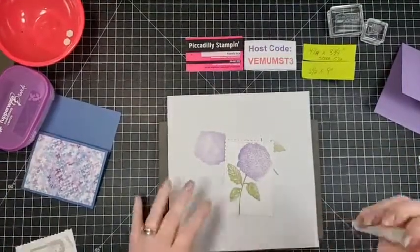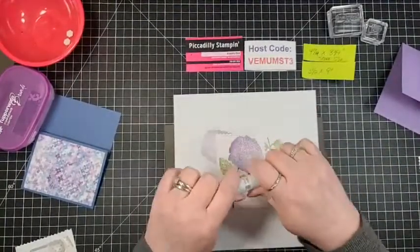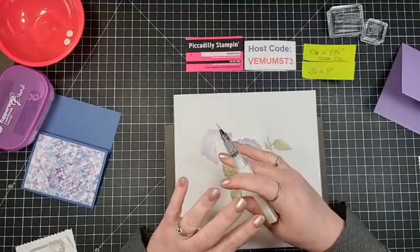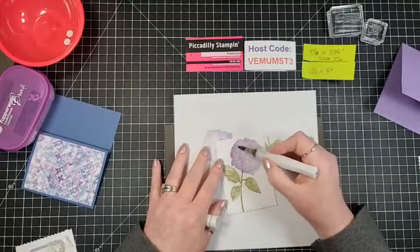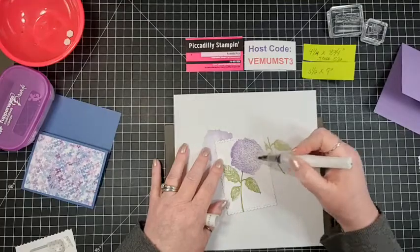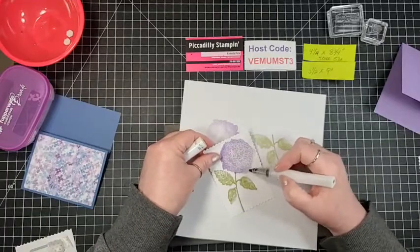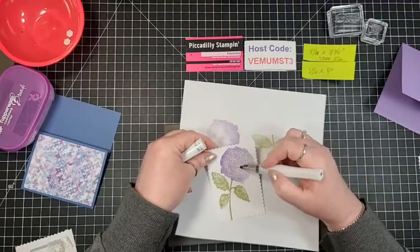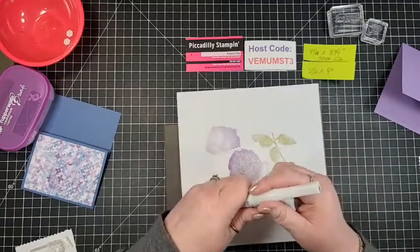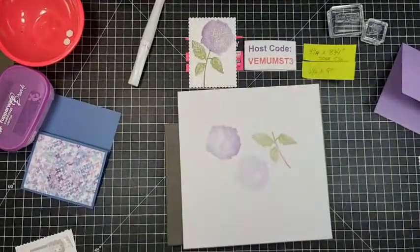Now, we're going to do two things here. First thing I'm going to do is, everything's better with the Wink of Stella. So this is a clear Wink of Stella, and I'm not going to do it all over. I'm just going to go very fast. The color will move around on you if you spend a lot of time, and we're going to be covering this again. So we're just going to hit these edges. A little bit there. We're going to be using that again on this. So I'm going to set that aside a minute to dry.